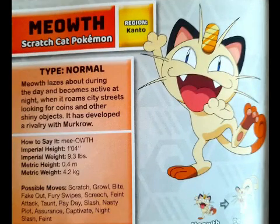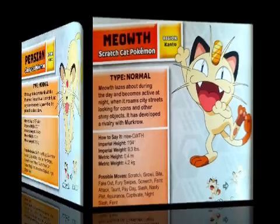Meowth, the Scratch Cat Pokemon, a normal type. Meowth lazes about during the day and becomes active at night, when it roams city streets looking for coins and other shiny objects. It has developed a rivalry with Murkrow.